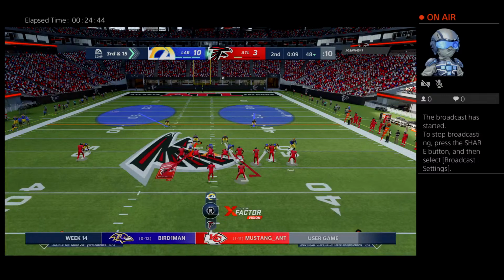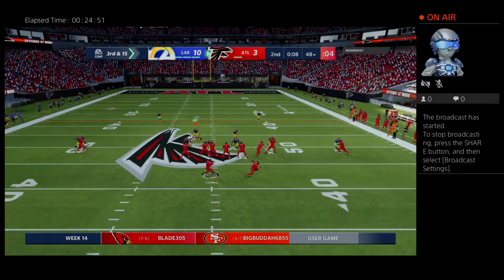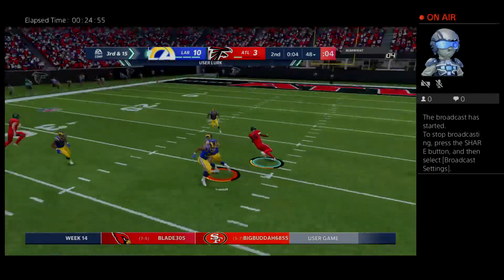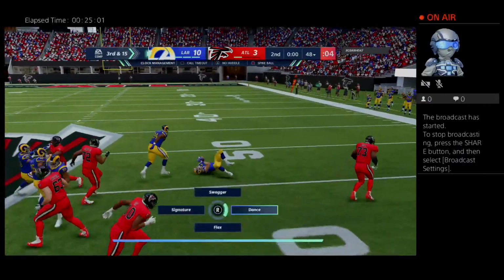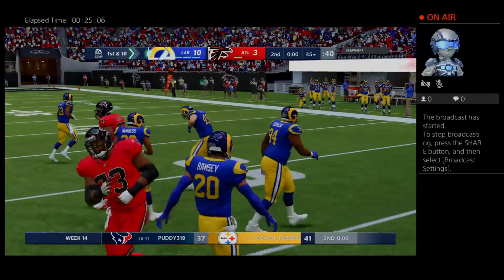49, guys. From the gun, Lucas. Looking for Higgins, but it is intercepted. Picked off at about the 31. And he will be brought down as time is now run out on this first half of action.